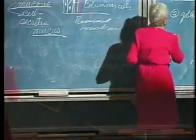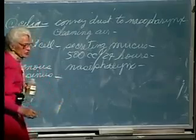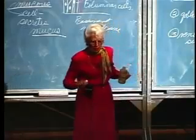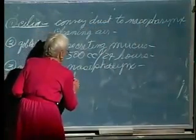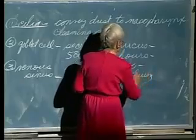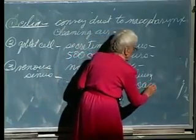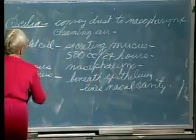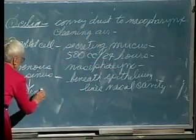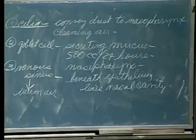Then we need to warm the air. So we need a venous sinus. And the venous sinuses are beneath the epithelium which lines the nasal cavity. And their function then is to warm the air. So all these adaptations help prepare the air for continuing on down. These are within our functions of the nose.